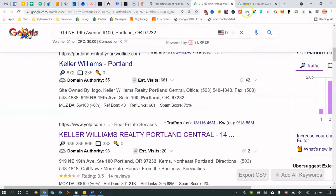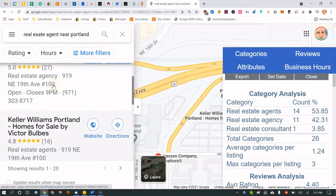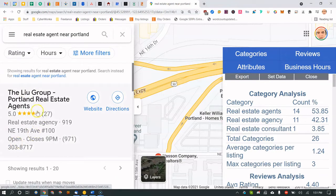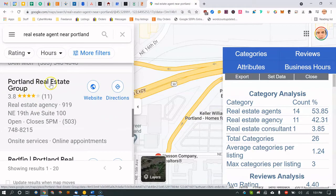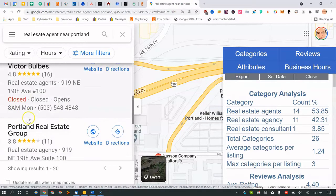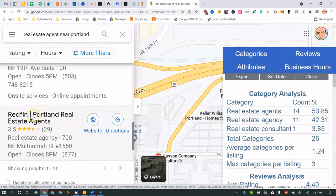You'll notice if you go read a lot of studies, and you can just do it on your own, a lot of businesses that appear on the top of the listings are stuffing their business name with keywords. Portland real estate agents, right? Portland homes for sale. Portland real estate group. Now that might be the actual business name for this one. That sounds pretty legitimate. Redfin, Portland real estate agents. Now the name of this company is Redfin, I'm sure.